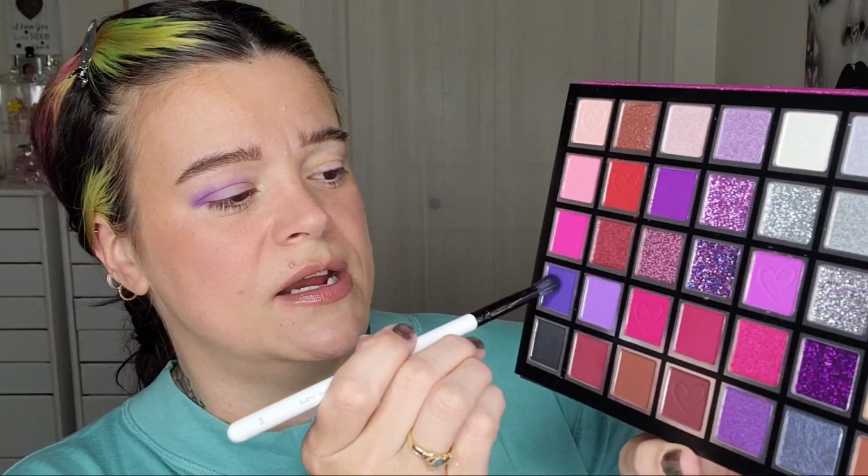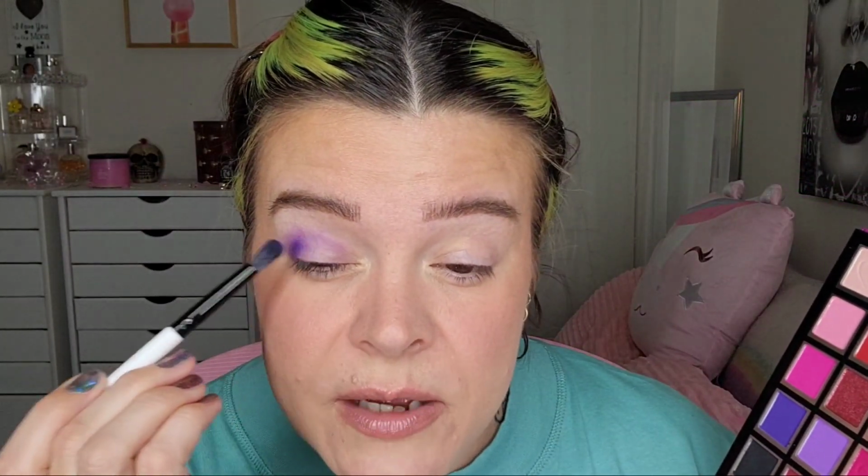All right, I go right beside it right here. This is more of a blue, roll type purple. And now this one I will use as my nice, rich, deep shade.